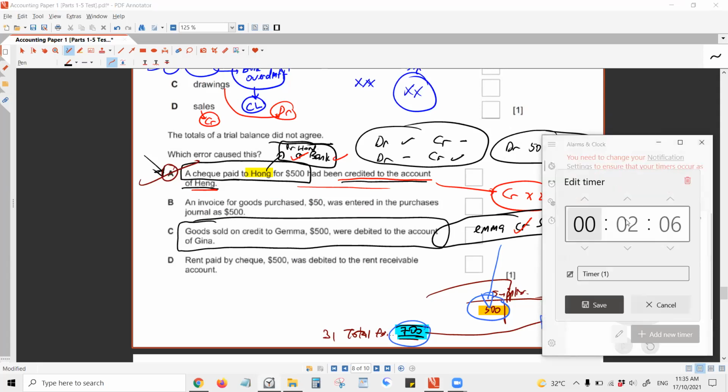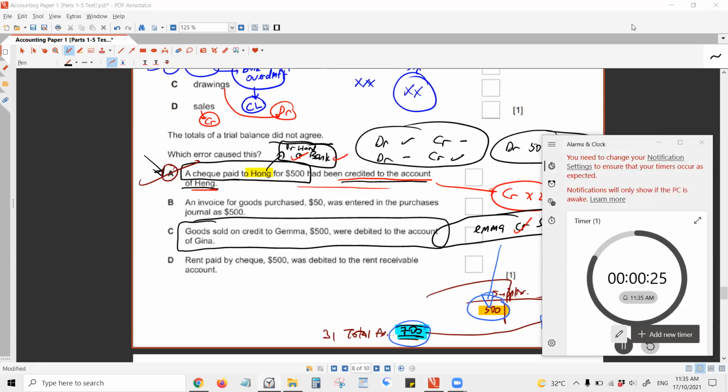Okay, good suggestions, Ishin. Okay, so let's revise a bit on naming. Okay, I can see one correct answer from one of you. Okay, the rest continue to try. I see another correct answer. Nobody has answered wrongly so far.